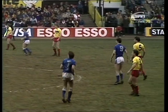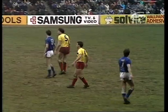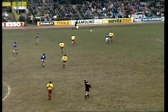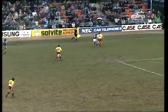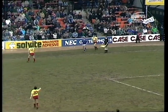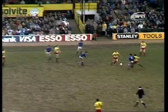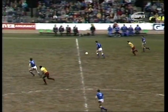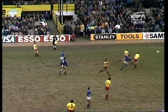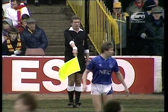Just a reminder as well that if the score stayed like this, Everton would go back to the top of the First Division on goal difference from Liverpool. So Liverpool players are watching. They'll presumably be hoping that Watford can get at least an equaliser here. And the Arsenal players, for that matter. And Tottenham, I suppose, too. They're all in with a chance, as we were saying earlier.